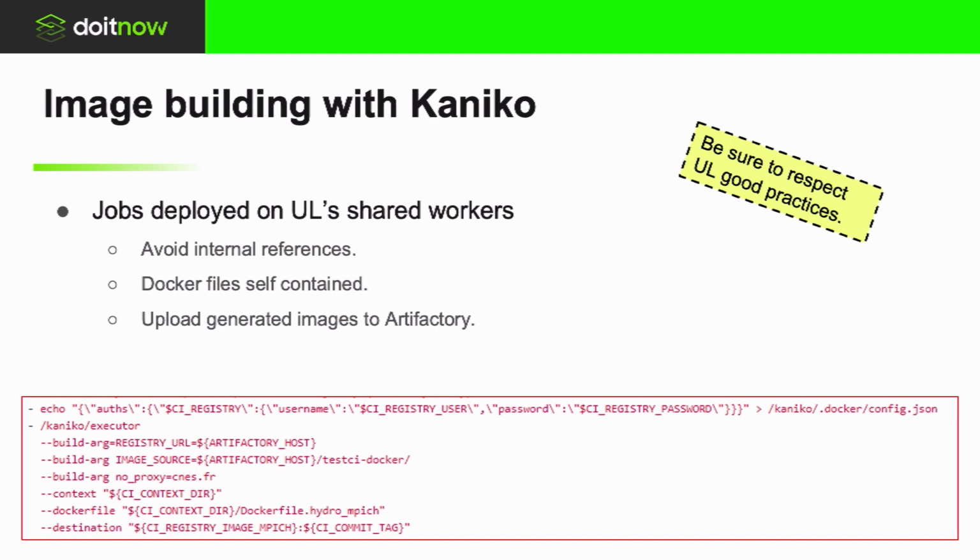And this is something that I already mentioned. This is the image building with Kaniko that is very useful if you want to let the users, not let the users, but build the image of the users in your own Docker container. You can have as well Kaniko implemented in a Kubernetes cluster. And, well, that allows you to be totally independent from external infrastructures.